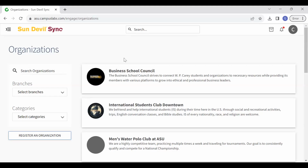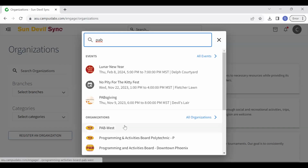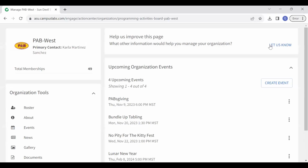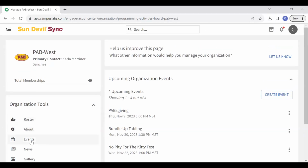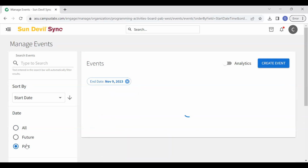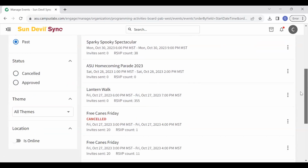Okay, so I'm going to go to one of our organizations and just show what exactly it looks like to have different events and what the back side of that looks like. So you all can see the different data and things that we're pulling from events that we're doing as well. I'm going to look at an event that we just had at our Programming Activities Board at our West campus.